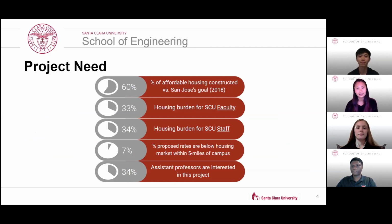According to a survey conducted in 2019, where 930 faculty and staff were interviewed, the housing income burden they face averages around 33 to 34%, with a total income burden of 46%, including student loans and childcare. Fortunately, the rates that are being proposed for this development are 7% below the market rate within a 5-mile radius of SCU. Lastly, over a third of assistant professors interviewed are interested in renting from this development to save for future home ownership and shorten their commute drastically. Completing this project will help retain the faculty and staff that are key members of the Santa Clara community.